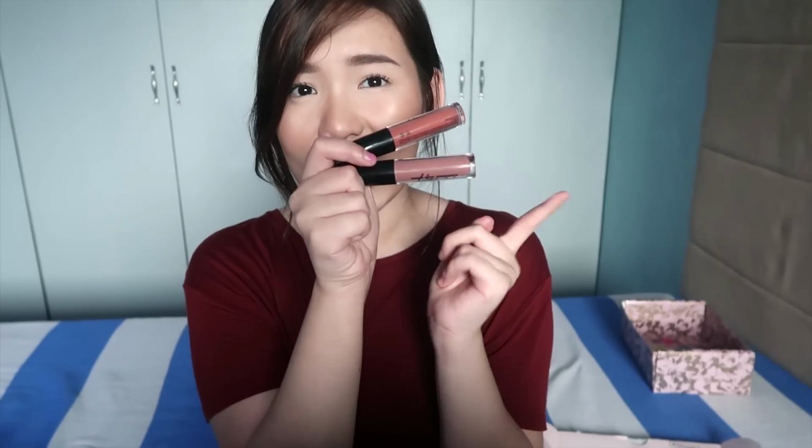This is Perfect. This is Ice Princess, and can you guess it? I'm wearing Perfect today. And what do you guys think? Does it look good? I think it matches well with my aesthetic for today, like a fall, ready for fall kind of look. It doesn't feel like anything, to be honest. Like, it feels light enough, but the pigment, as you can see, is there. So yeah, I mean, I love this color, and Ice Princess is a really pretty nude as well.